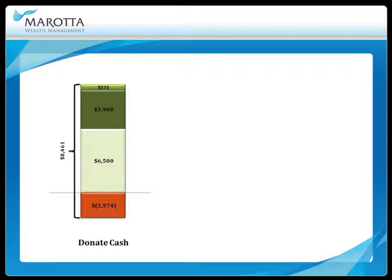So essentially, someone in the highest tax bracket, in this case donates $10,000 of cash, gets total tax savings of $8,461, which means the donation only costs you $1,539. If you're in the lowest tax bracket, it only costs you about $2,400. So you can see how you can really maximize your dollars by getting these deductions and then using the tax credits.